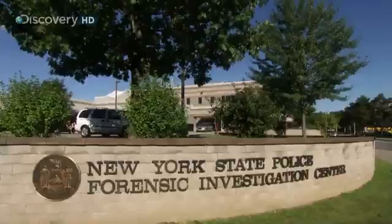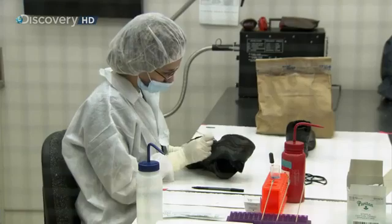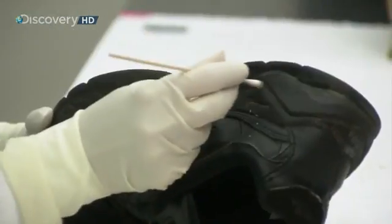Dr. Barry Deuceman is the Director of Biological Science at the Forensic Investigation Center in Albany, New York. DNA is the name of his game. You've got tens of trillions of cells in your body, and every one of them has a copy of the DNA. So it's very hard to evade DNA evidence. But what gets done with the flick of a switch on TV is actually a complicated process.